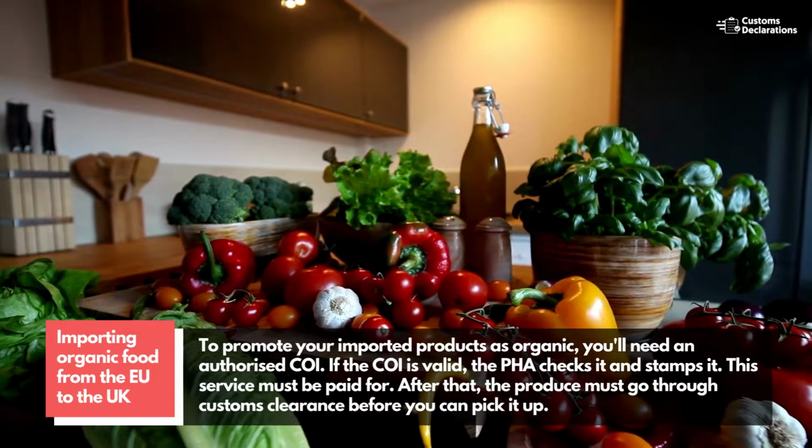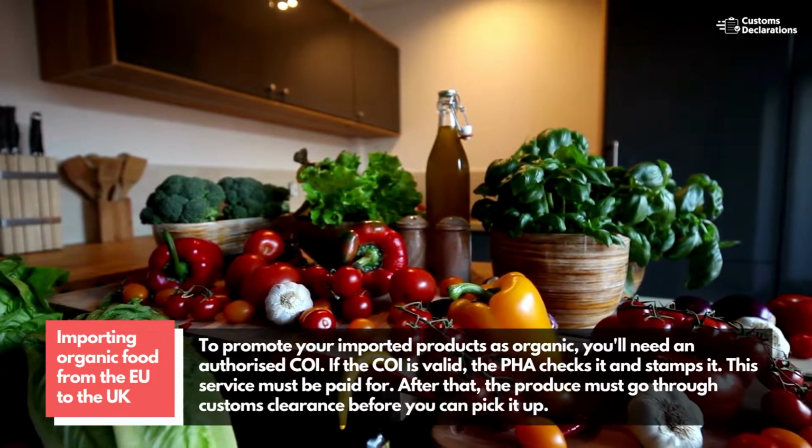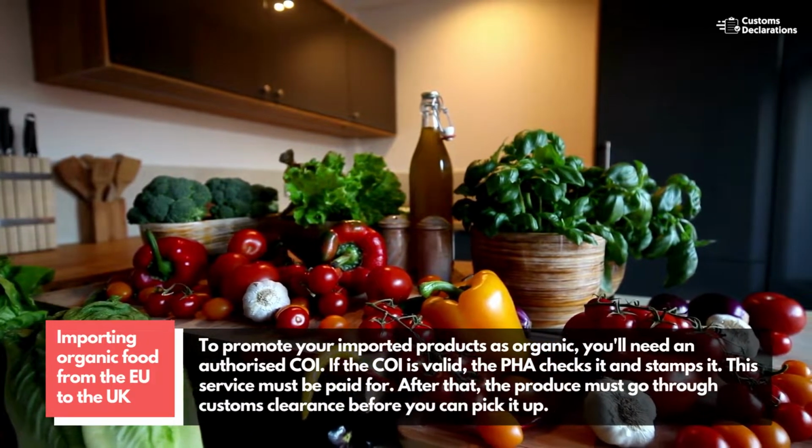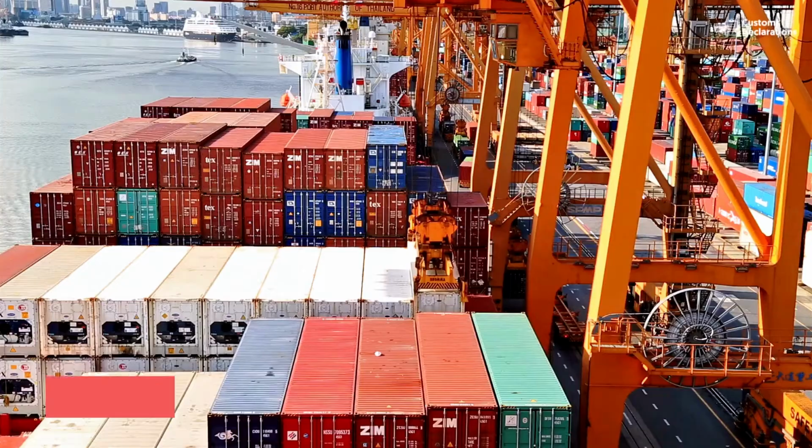If the COI is valid, the PHA checks it and stamps it. This service must be paid for. After that, the produce must go through customs clearance before you can pick it up.